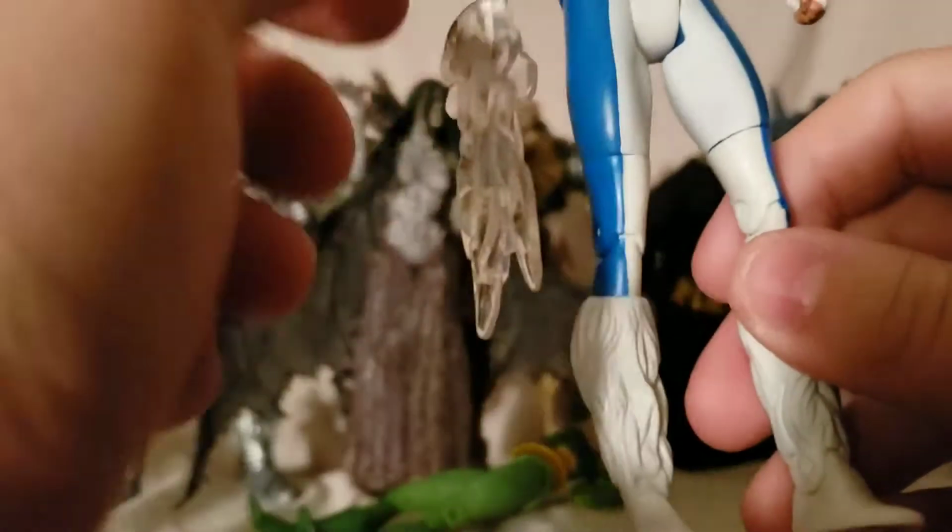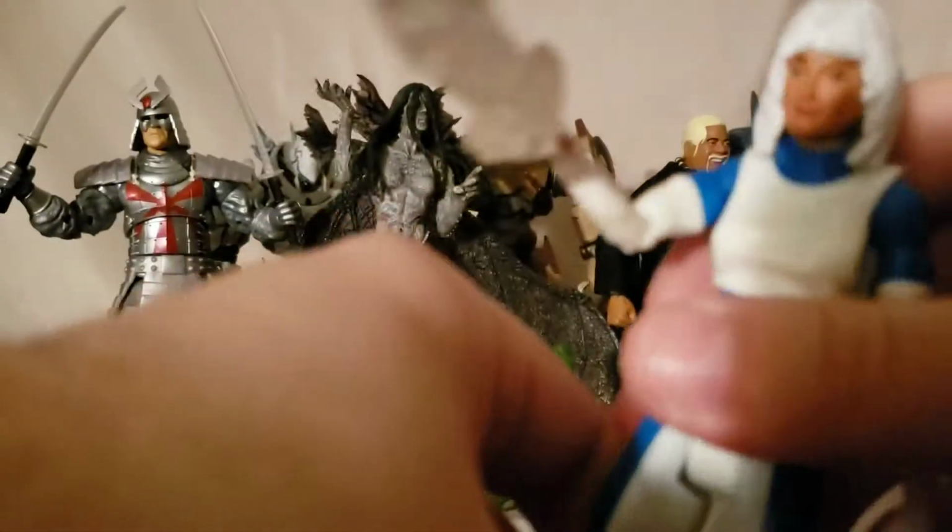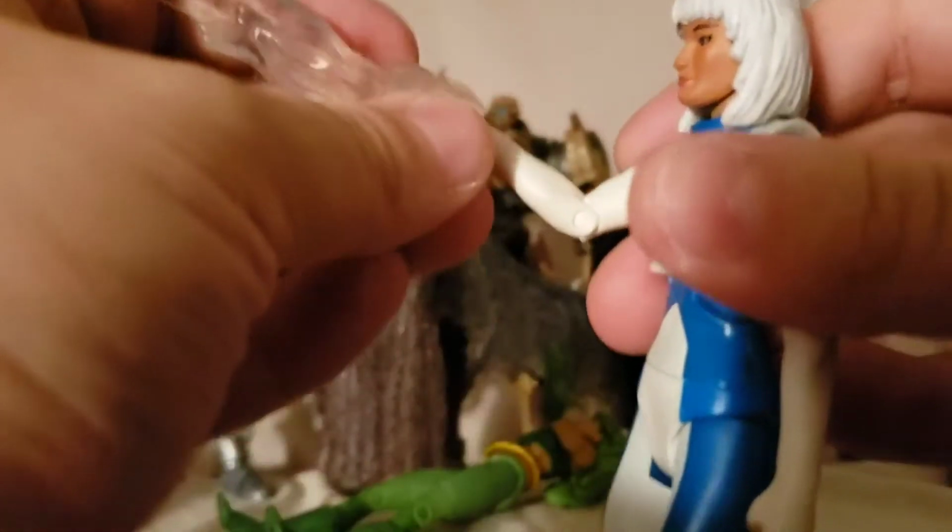Yeah, that's good. She comes with this little pathetic translucent ice effect, which I guess is supposed to make it look like she's shooting ice, but it misses the mark. I think it just looks ugly.